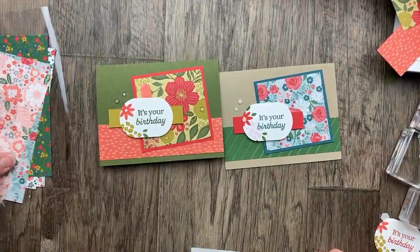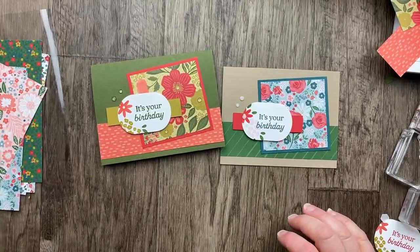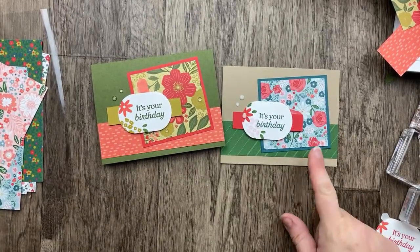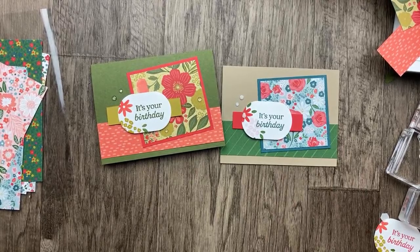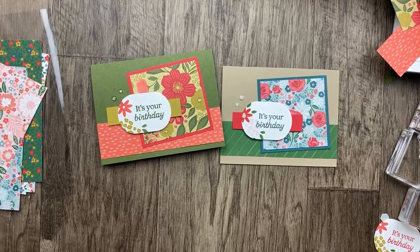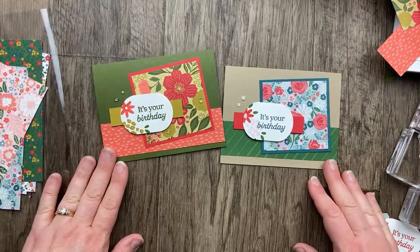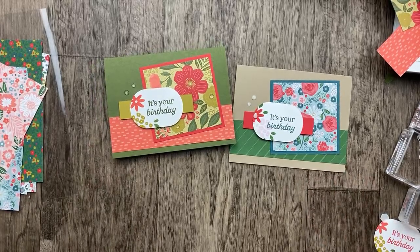Okay. This or that. I'm seeing a lot of this. I thought you guys didn't like wild wheat. Inika, yep, I knew you would say that. Elizabeth says this, or Robin says this. Sue, yes, I do like them both so much too. And they are so different. Isn't it amazing how changing the color of the paper and the patterns just changes the card so completely?